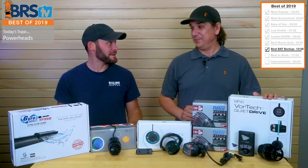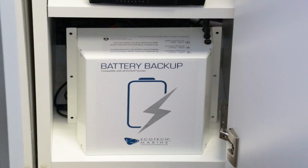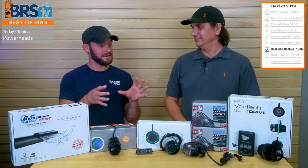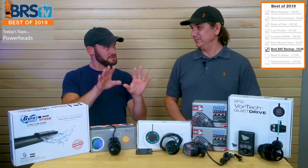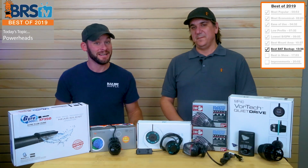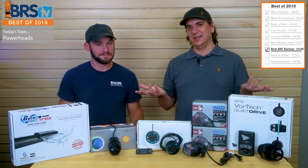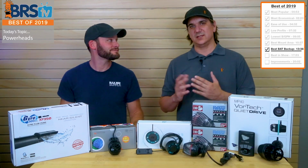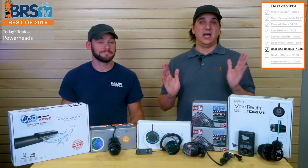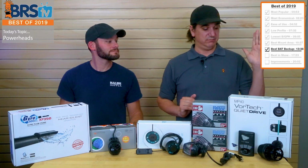That's the case here too, because that battery backup for the EcoTech is heavy. I've had to mount a couple of them, and trying to hold that thing up and drill it in was pretty tough, but it is a heavy battery. Hopefully we'll get to lithium ion, but with a UPS it's just not cost efficient in most cases to use better technology. So if you want the best, easiest to use, longest lasting battery backup option, VorTech again.